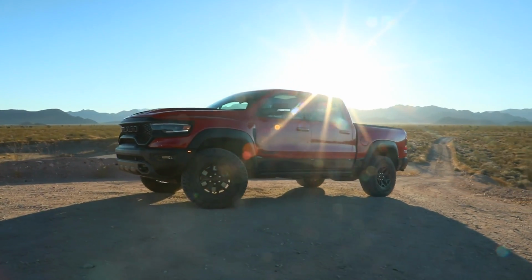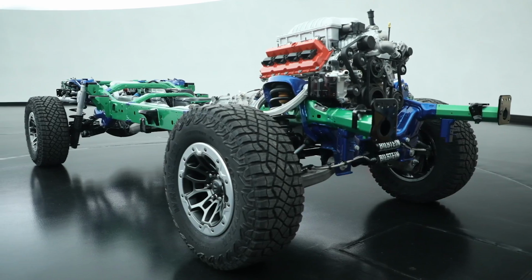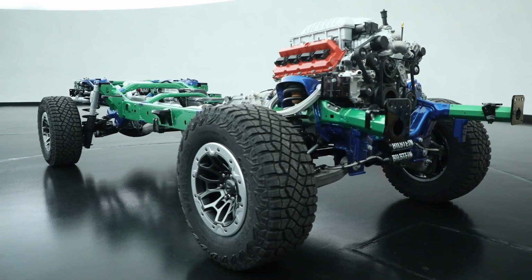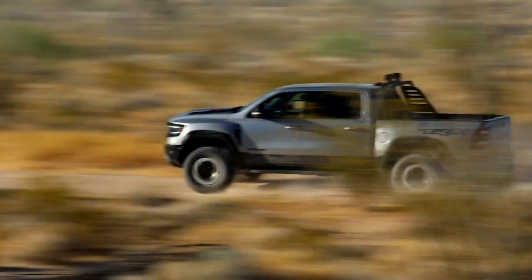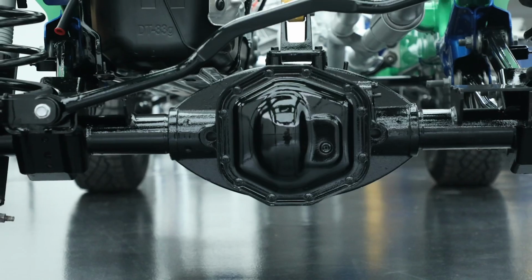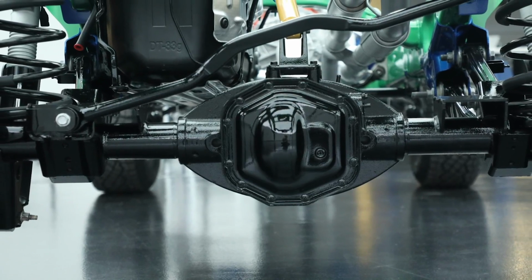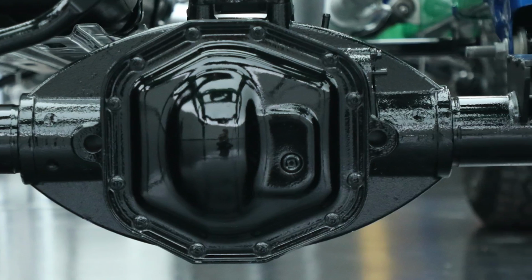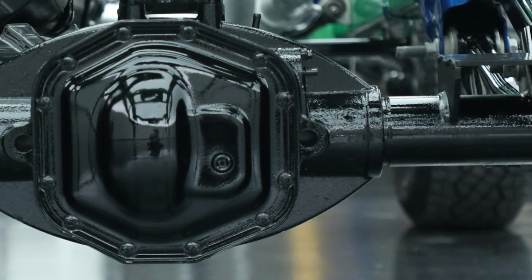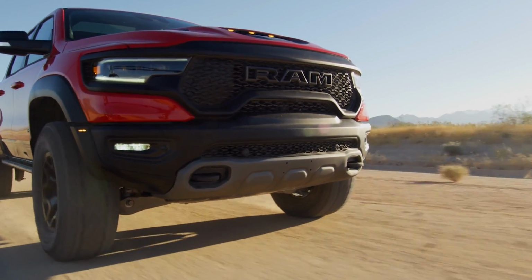The high torque ready 8HP95 TorqueFlite 8-speed gearbox meters all of the power out through a full-time active transfer case. That T-case has been beefed up to handle the Hellcat power. Out back, the TRX uses a Dana 60 solid rear axle, which features bits to help with any axle hop and an electronic locking rear diff. But don't expect leaf springs around it because this is a Ram, and Ram has embraced coils.